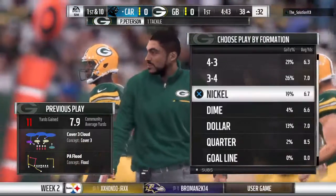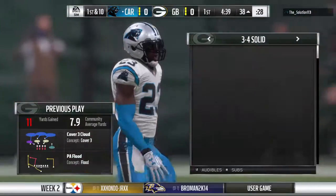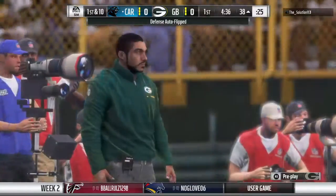Everyone's got to be able to catch the football. Doesn't matter what position you play, but if you're on offense, be aware, the ball may come your way. Fresh set of downs here.